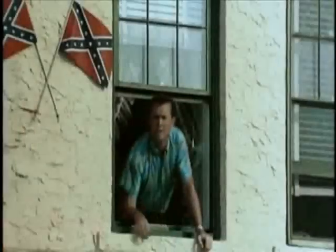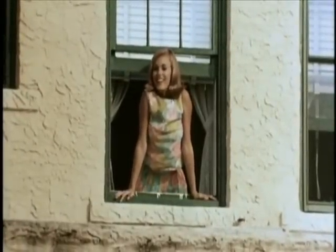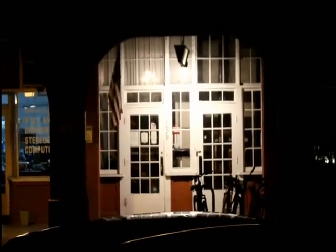Here's something kind of cool. Here's where the window shots were out in front of Hunter Arms Hotel. Check that out. This is the front entrance.